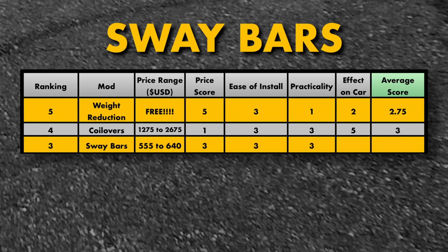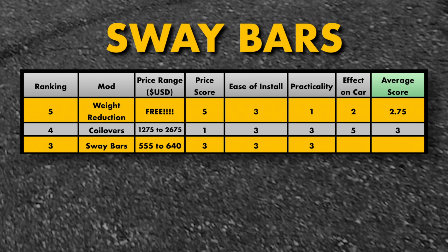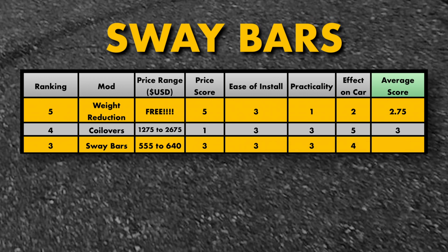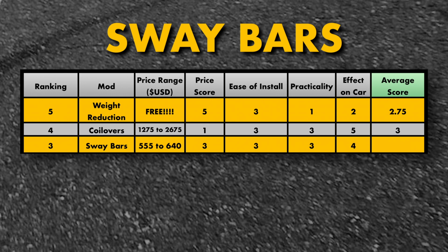While they definitely produce a noticeable handling difference, it won't be quite as dramatic as a good set of coilovers, giving them a score of 4 for their effect on the car. Performance aside, their clear price advantage keeps sway bars ahead in 3rd place with an overall average score of 3.25.